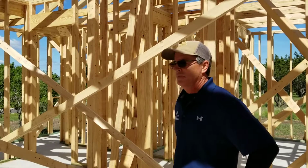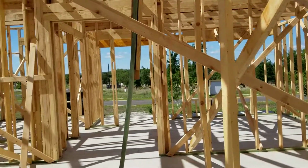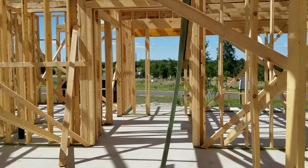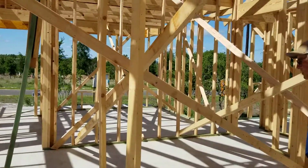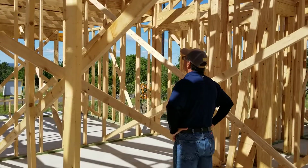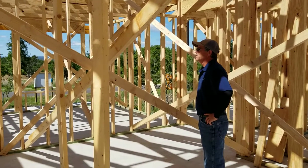Yes. Wow, that's fantastic. All right, well, that's the quick tour of where we are right now here on Lot 36. We will be back again. As Darren mentioned, we'll probably see the roof starting to go up, so we'll come back out here, bring you folks out there this way at that time.